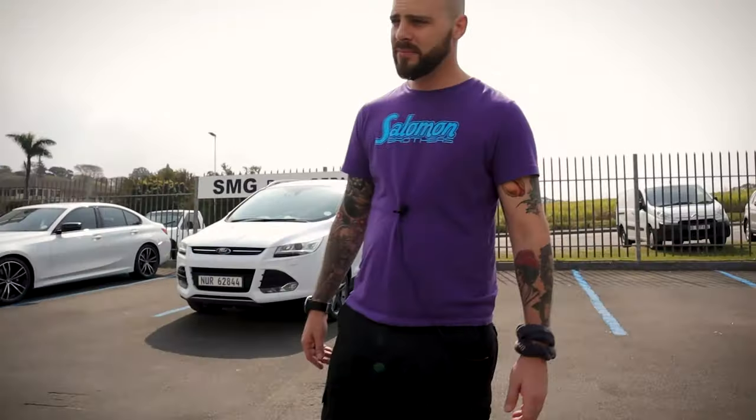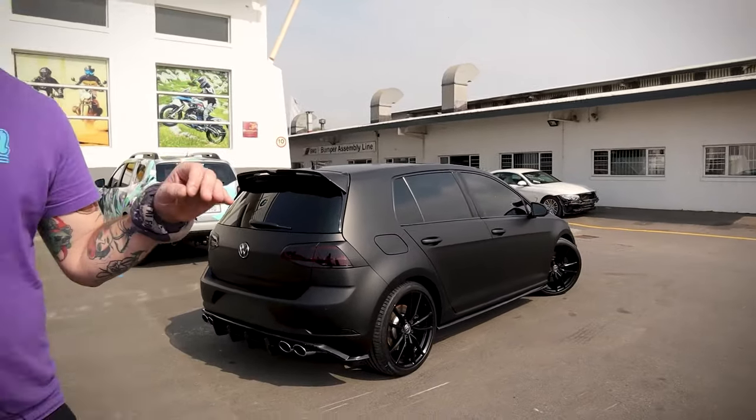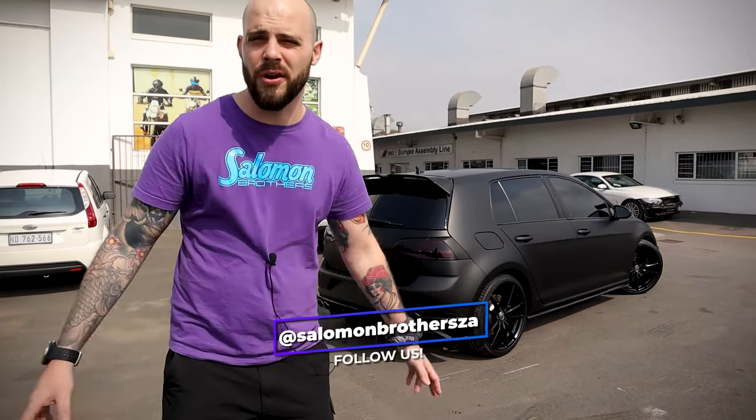So yeah, as you can see, quite a lot of work done. This thing is jam-packed with reflective stuff, so when this guy drives at night, it's just going to explode on the road.